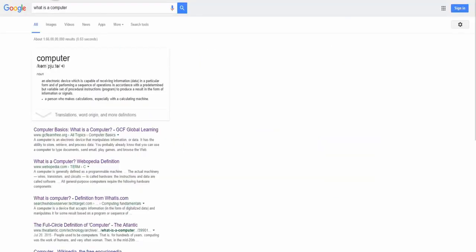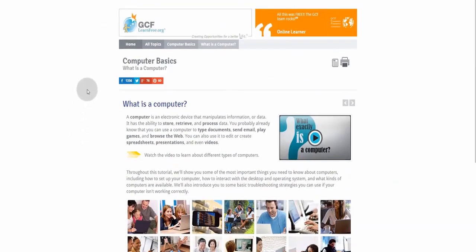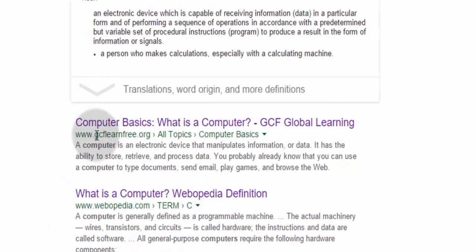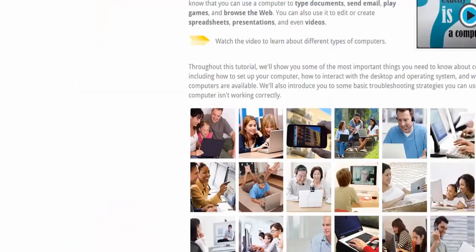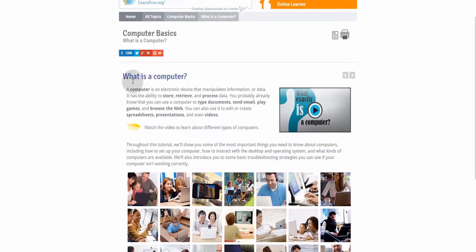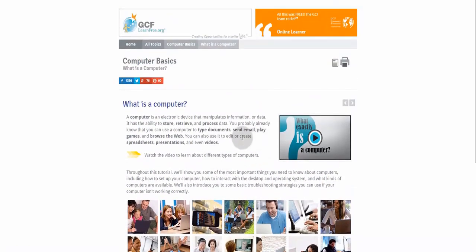What is a computer? This is a keyword that I have searched for in the Google search engine, and I have opened the top 4 search results. You can see that the first search result consists of a gallery of images for the term "what is a computer?" And this is how it appeared in the first of Google search result. You can see that gcflearnfree.org, and this is gcflearnfree.org. See, the content is very thin, but because of these gallery of images, this managed to appear first in the search result for the term "what is a computer."